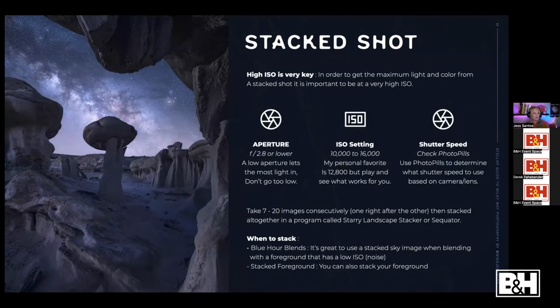Now, when do we want to use stacked shots? Stacked shots are fun to shoot no matter what, but specifically when we're doing blue hour blends, it's a great use of a stacked sky image because we're shooting our foreground at a very low ISO, 100 ISO, which means no noise. So if I were to put a single shot in there, it would have noise in it, and therefore it would look kind of strange blended with my blue hour foreground. So a stacked shot is a really great opportunity for this.